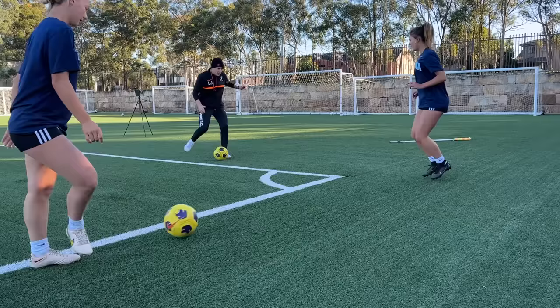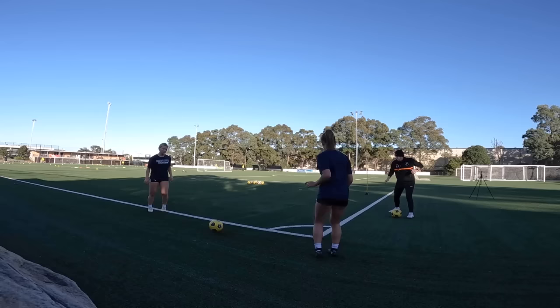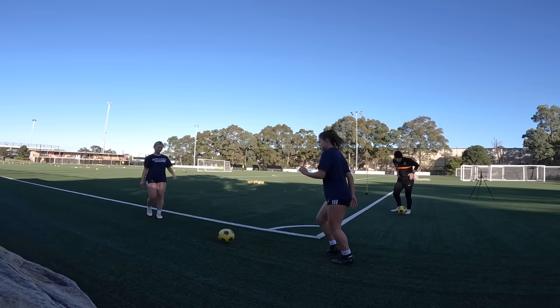Good. Middle of the ball. Ah, harder there. Harder. Come on. Punch. That's better. Punch. Good. Call for the ball. Good. Come on. Play. Set. Like it. Play. Set. 6, 5, 4, 3, 2, 1.